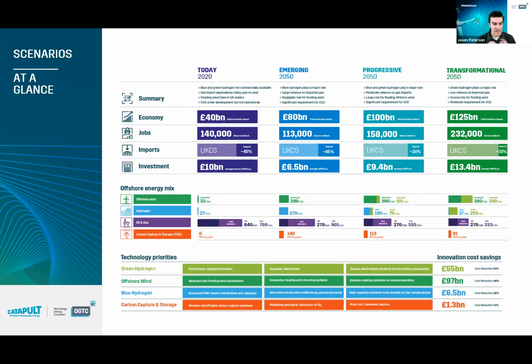So this is our at a glance slide, and there's a lot of information in this, and conscious of my remaining time, I'm going to try and get through as much of it as possible before I leave you with just some closing points to note. So this slide summarizes all of our modeled scenarios and compares them with today's baseline. So in purple on the left-hand side, you've got today's energy sector.